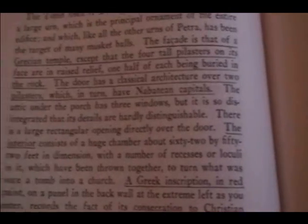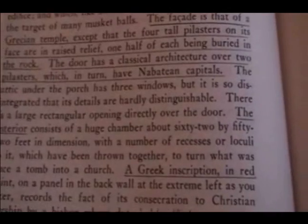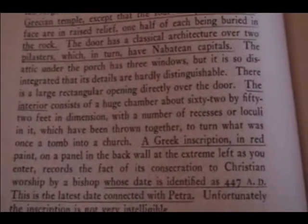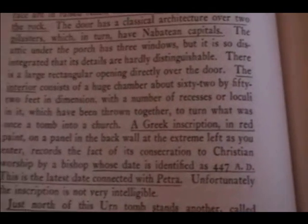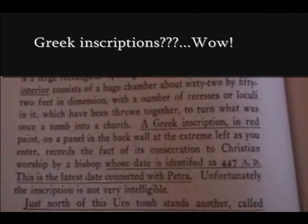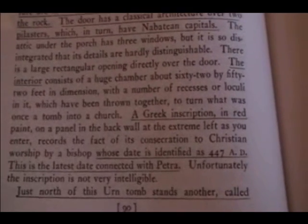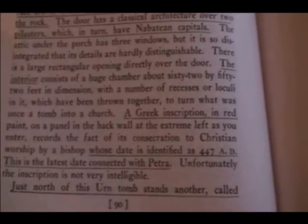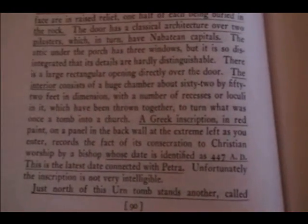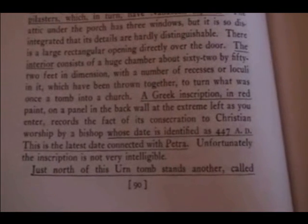This section down here: the interior consists of a huge chamber about 62 by 52 feet in dimension, with a number of recesses or loculi in it, which have been thrown together to turn what was once a tomb into a church. A Greek inscription in red paint on a panel in the back wall at the extreme left as you enter records the fact of its consecration to Christian worship by a bishop whose date is identified as 447 AD. This is the latest date connected with Petra. So we can see from this Greek inscription that Greeks and Romans were there. People who spoke Greek were there around these times, building, leaving inscriptions, leaving architectural structures.